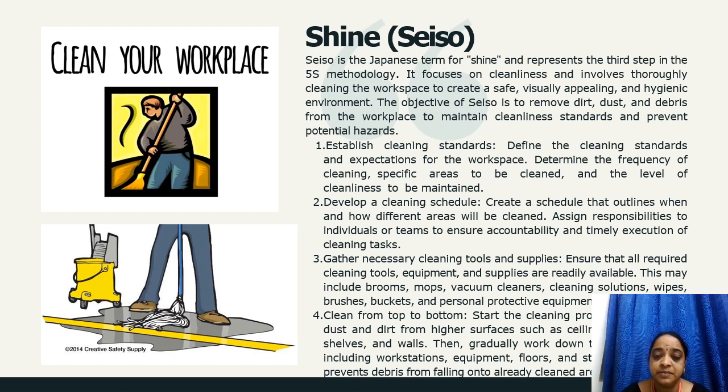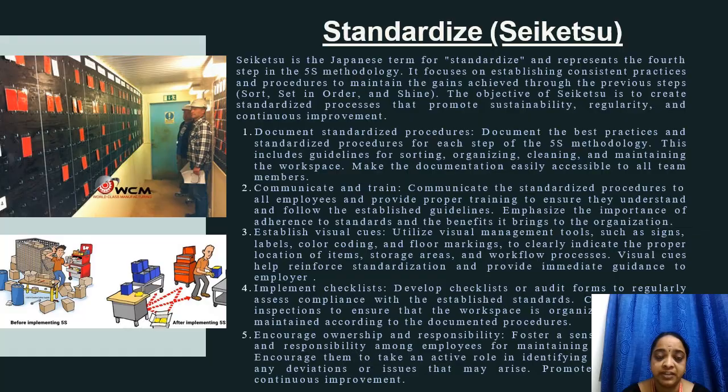The procedural steps under Seiso are as follows: establishing cleaning standards and developing a cleaning schedule. A regular schedule can really help keep the workplace very clean. Then gathering the necessary cleaning tools and supplies, and cleaning from top to bottom, removing debris from every nook and corner.